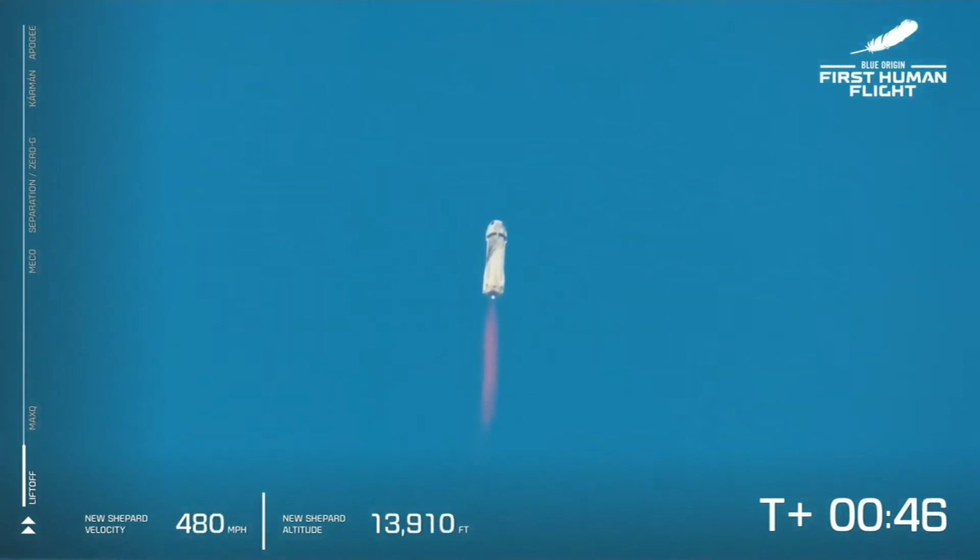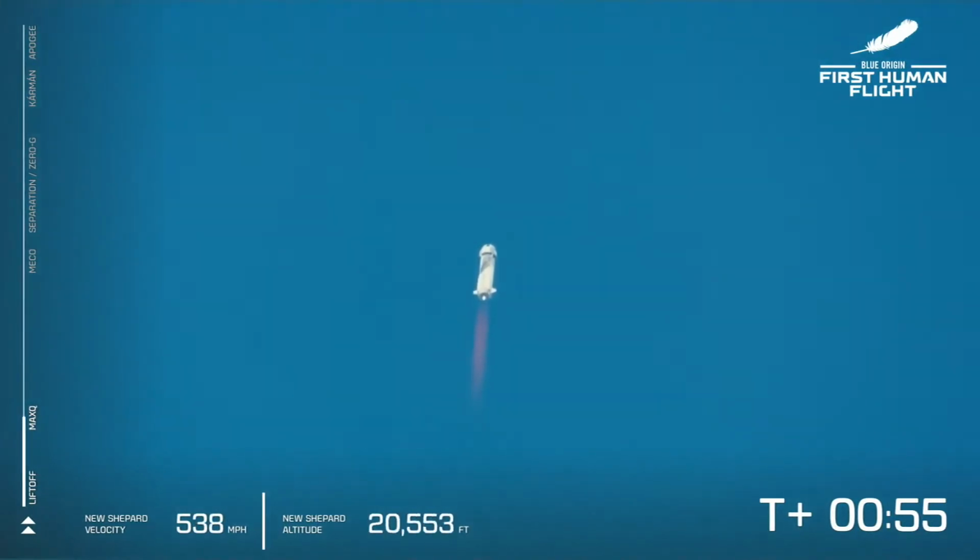Oh my goodness, listen to the roar of the BE-3 engine. We are just about to pass through max Q, maximum dynamic pressure. That was when the stresses on the vehicle are at their maximum. Max Q. Max Q is confirmed.